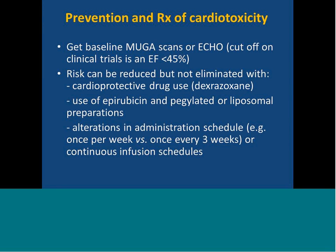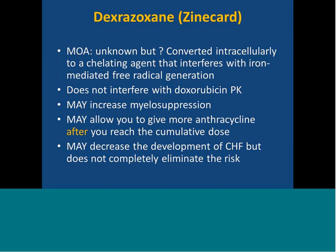There have been studies in breast cancer that have looked at a continuous infusion over 72 hours or 96 hours versus a push, and they've really found no difference in the amount of cardiotoxicity. So you can, and again, it doesn't eliminate, it just decreases the risk.